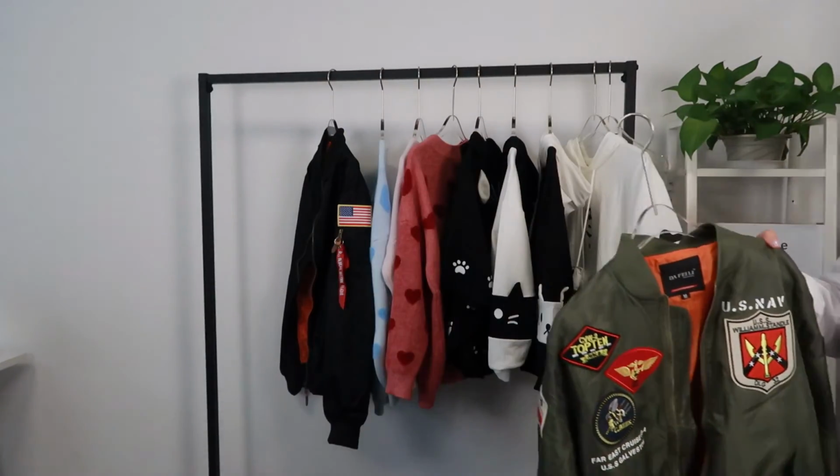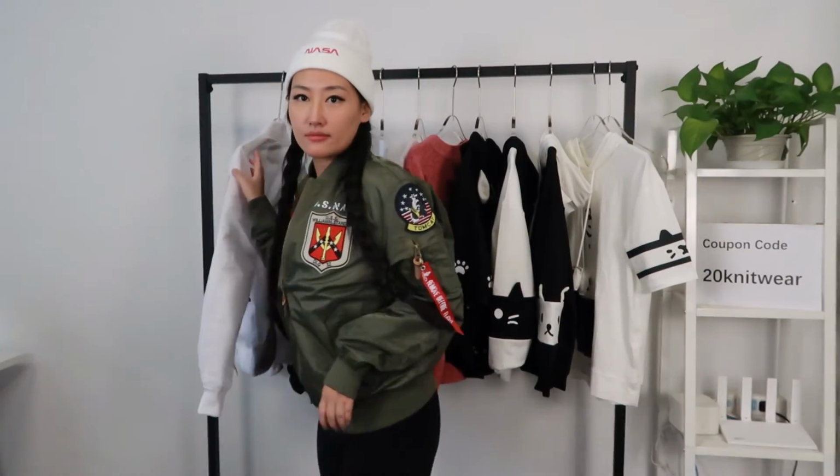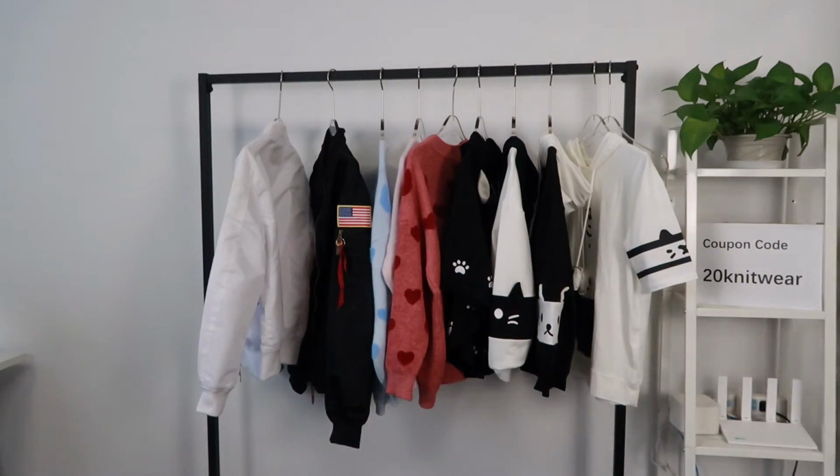Okay, I'll try this one. I forgot my glasses. Okay, this is army color. Yay! Now I'm wearing the medium size. We have a lot of sizes of this jacket. I'm 5'3", 132 pounds, medium size.